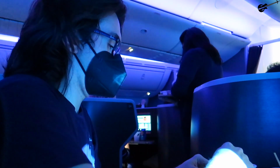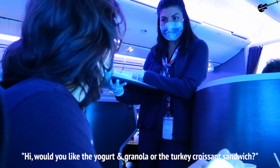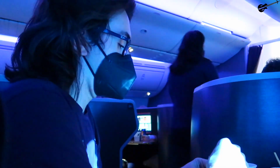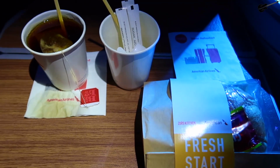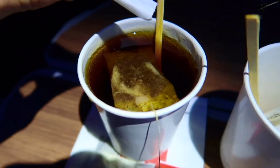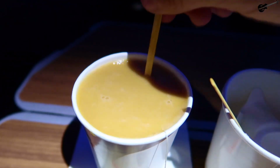After the drink service came through, another flight attendant passed by taking orders for food. Would you like the yogurt and granola or the turkey croissant sandwich? Since it was morning, they had a yogurt and granola option and a turkey croissant sandwich, which I went with the second choice as I'm not the biggest Greek yogurt fan. But I am increasingly becoming a fan of British style tea with cream and sugar, which especially goes well, by the way, with stroopwafels. Unfortunately, this is not United. But anyways, now for the food.